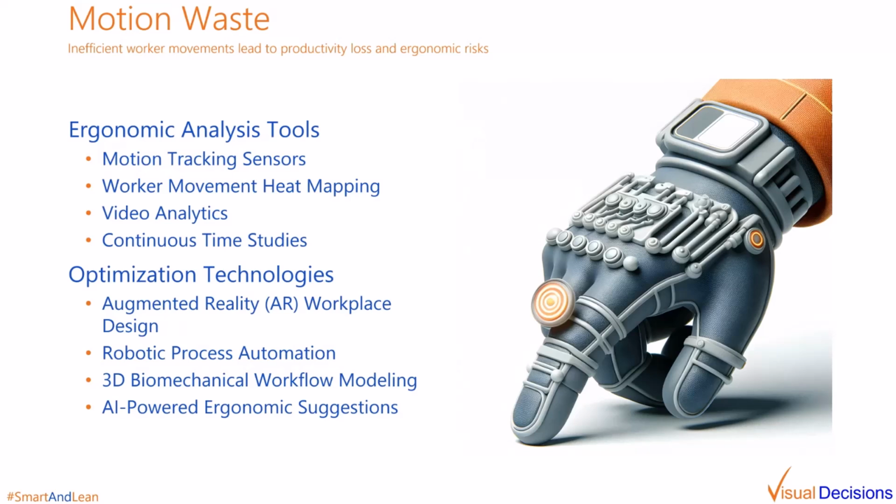You can create heat maps of worker movements using visual tools that highlight high traffic zones and inefficient workflows, enabling data-driven layout adjustments. Video analytics, these solutions can automatically identify when workers are not following the recommended motions. And this can then be used for training to reinforce proper techniques. You can implement continuous time studies with these solutions as well. And so the inputs from those technologies can be combined as inputs into that continuous time study that continuously looks to optimize work procedures and workstation design.